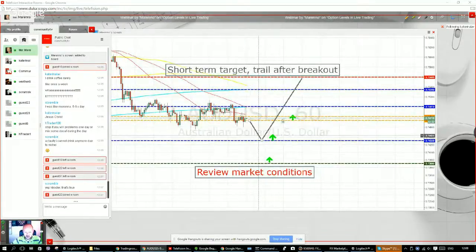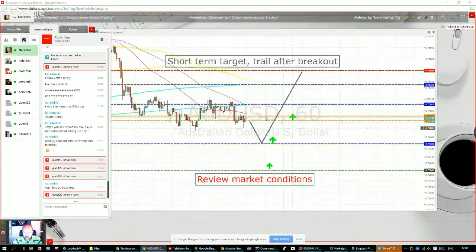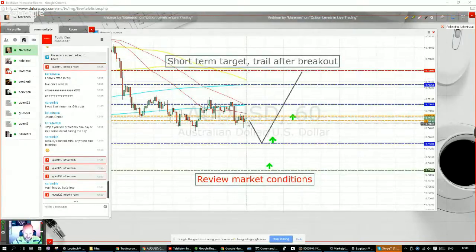So I don't think that something like this will happen today, but that's at least something that is possible. All these levels are volume weighted, and the price is in the range at the moment. I want to buy it. Basically, that's my view on Aussie at the moment. It does look like a buying opportunity right now, right here, so you can try to do a market order here.